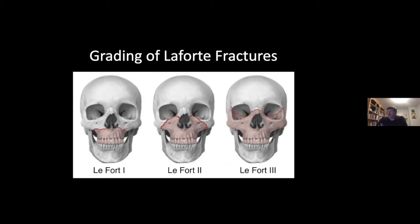As you can tell, it is actually possible to literally break someone's face off the rest of their skull. I hope this never happens to any one of you, and I hope this never happens to any of your patients.